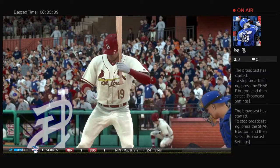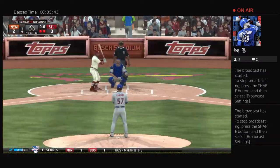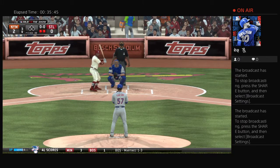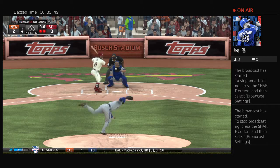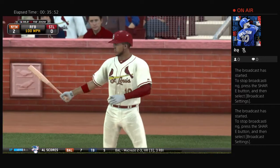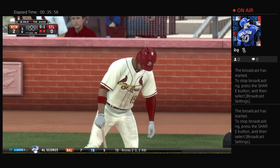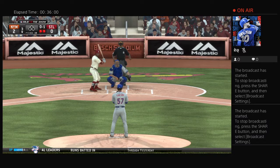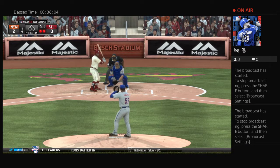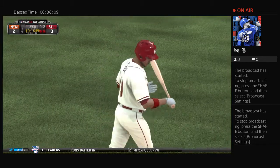John Jay will stand in. He reached on a fielder's choice his first time. And a high strike to begin the at-bat. It's 0-1. And even with 2 outs, this is a team that can still put something together here, especially in this part of the lineup, so you can't let your guard down. Tries to drop one down here, but he misses. Strike 2.